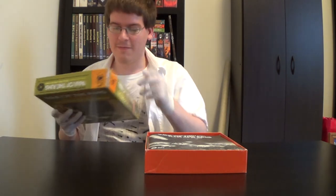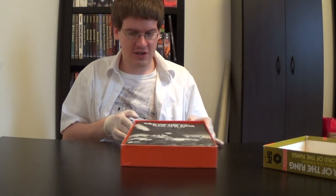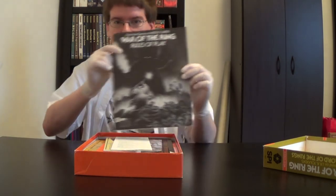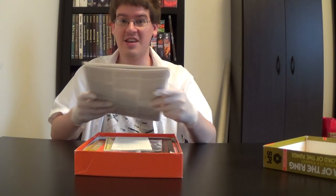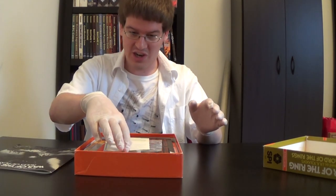It's not ripped except for this one corner, which I imagine is because it's almost 40 years old. So let's take a look. We've got a rule book, which is in pristine condition. Like I said, this game has never been played, so everything in here is going to be new and shiny.